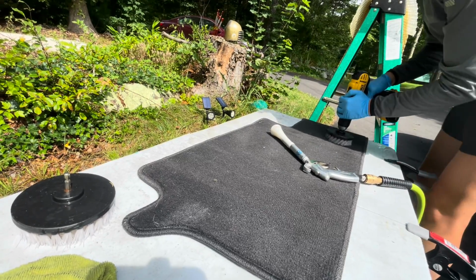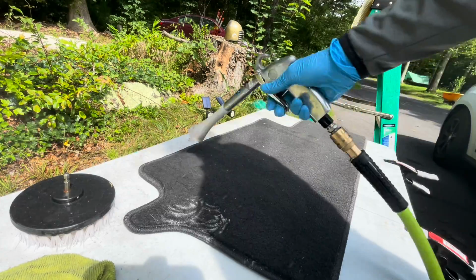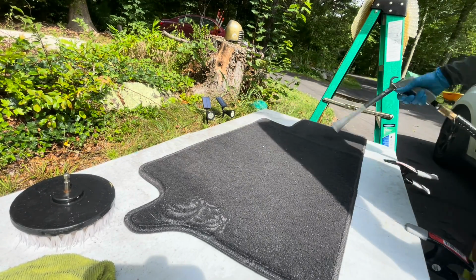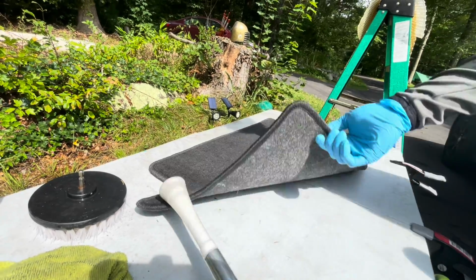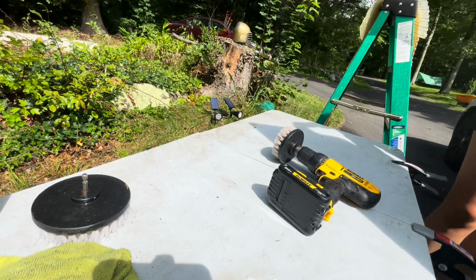The only other floor mats that they had in this vehicle were a couple of clear, aftermarket floor mats. And those had yellowed from age, so I did power wash those real quick, but there was no use in trying to clean them because they were never going to look clean.